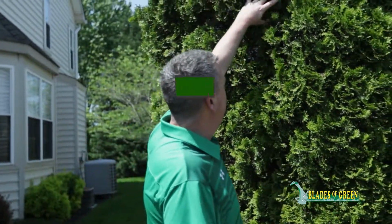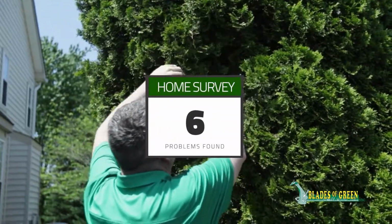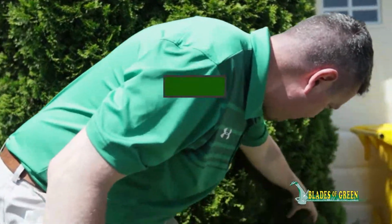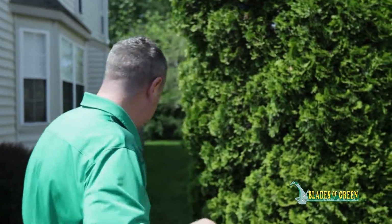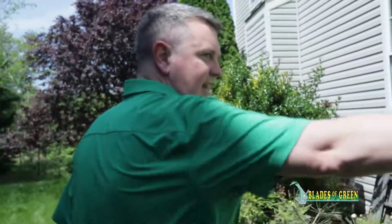All right, here we are, a beautiful arborvitae. Looks perfectly healthy. Guess what? It's going to die. Why? It's got bagworms. Where are they? They're in here somewhere. Here's some baby bagworms right here. This tree will die. It will spread to the rest of the arborvitaes and Leyland cypresses on this property and your neighbors. It's going to kill everything. But we can help with it, Blaze Green.